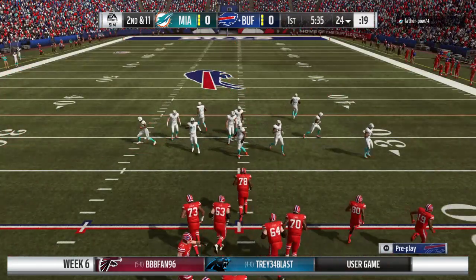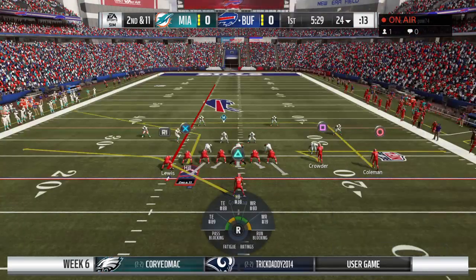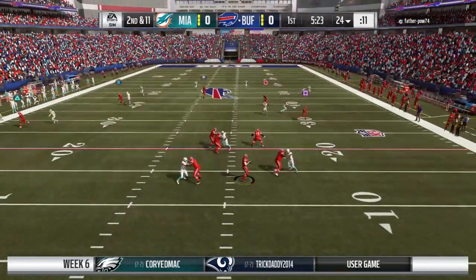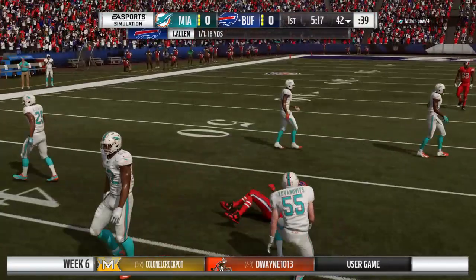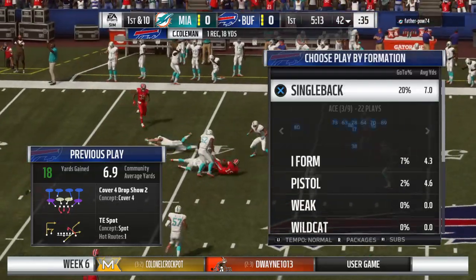After the loss to start out, here's 2nd and 11. All right, now, lucky 56. On 2nd down, here's Allen. He's got a man. It's Corey Coleman. And they get him down, but not before he takes it across the 40-yard line. Give him 18 on that one as the Bills are going to have a 1st down.